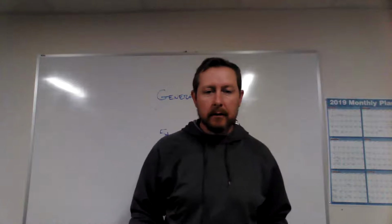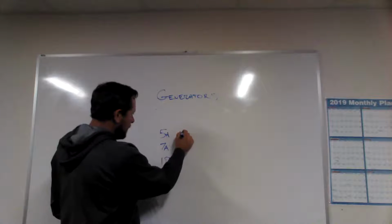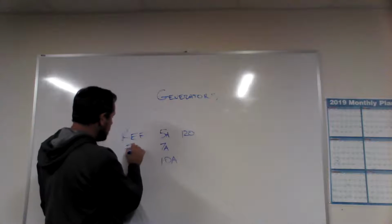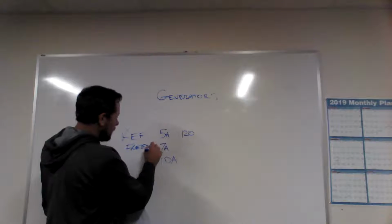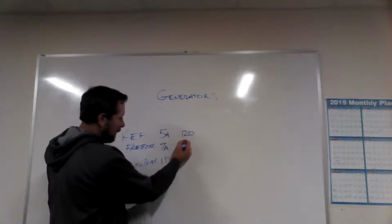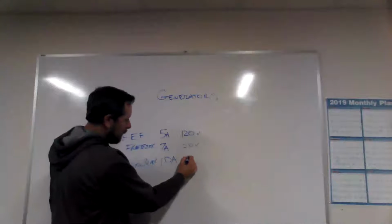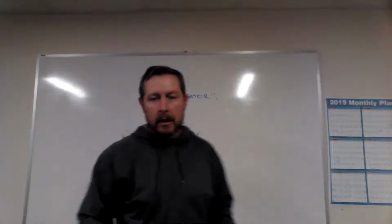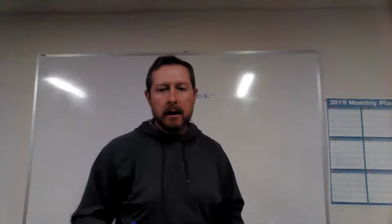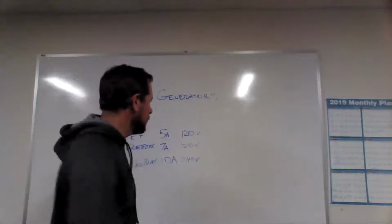But some of the other things that we have to look at is what voltage this is. Well, this is going to be 120. Your freezer. So you've got your refrigerator, you've got your freezer, and then you've got your well pump. Your freezer is 120 volts. Your well pump is 240 volts. So as we're looking at this, and I'm looking at my screen, it's all backwards, so I'm going to have to fix that in the future. But what we're looking at is amps and voltage. The reason why we're doing that is because that's going to help us convert to watts.